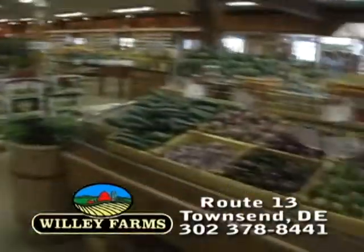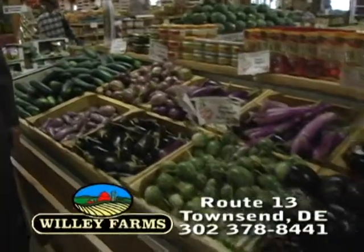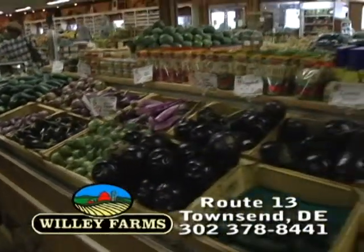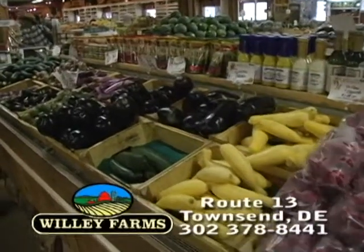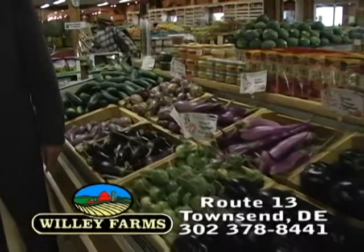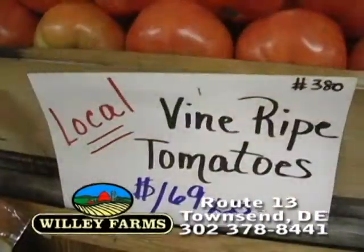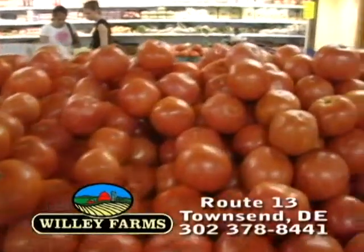I get all of our fresh produce from here. If you look over here, Chris actually grew all these out in his fields, and we use these for different applications in the bistro, from eggplant Napoleons to eggplant parms. You come here and get lost because there's so much to choose from. I'm looking at the ripe, local grown vine tomatoes right here, and look at the size of these babies this year.